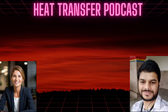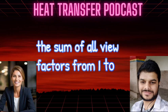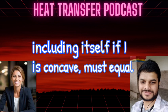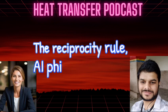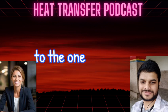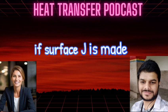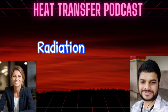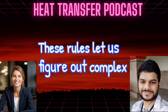The summation rule. For any surface i in an enclosure, the sum of all view factors from i to all other surfaces j, including itself if i is concave, must equal 1. All the energy has to go somewhere. The reciprocity rule. Ai phi ij equals Aj phi ji. It relates the view factor from i to j to the one from j to i using their areas. Very useful. And the associative rule. If surface J is made of parts K and L, then phi i to (K plus L) equals phi i to K plus phi i to L. Radiation to the whole is the sum of radiation to the parts. These rules let us figure out complex radiation exchange.